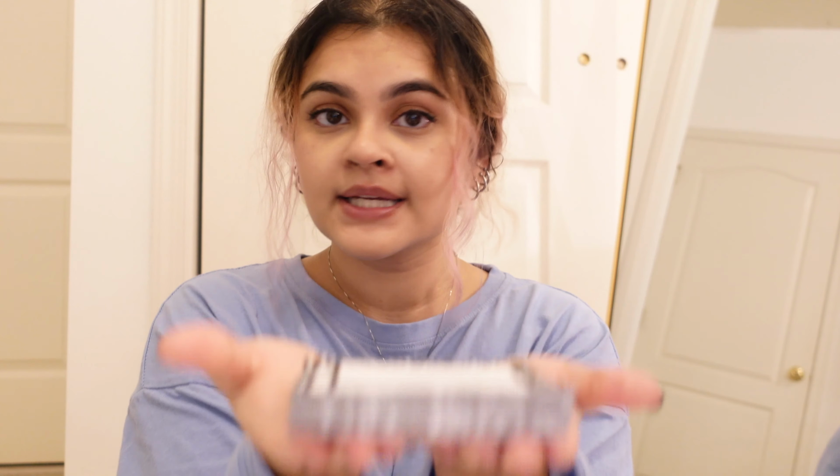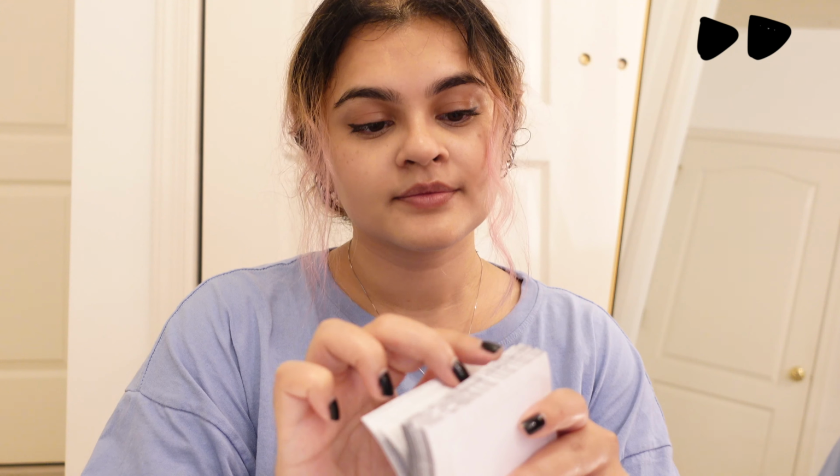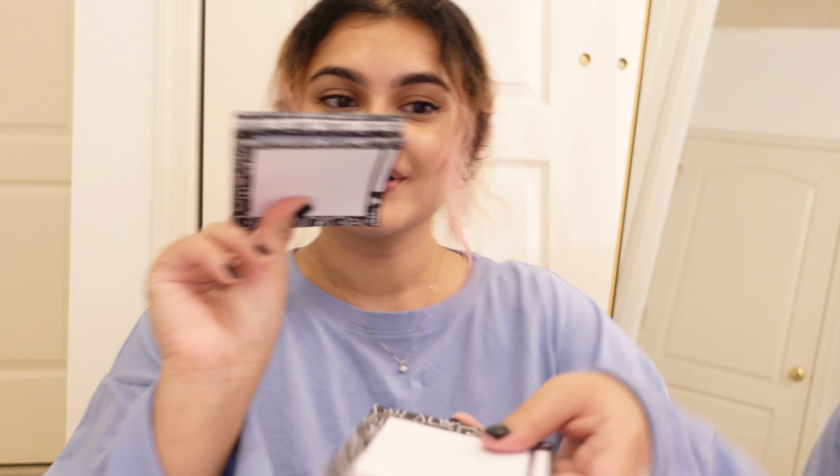I have them all cut here, and so we are going to count 55 because I include 50 sheets per notepad, and basically I need an extra 5 pages to test the glue quality and see if it's good. Okay, let's count to 50 and then I will vent. Okay, we have 55 here, so I'll put that back. Boom.